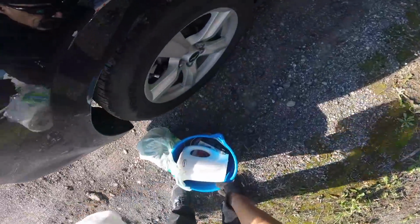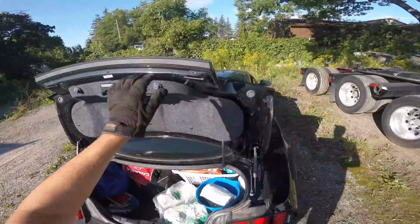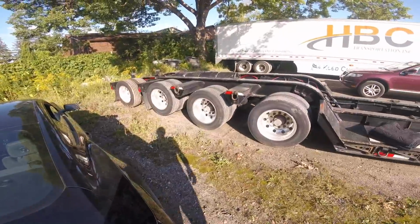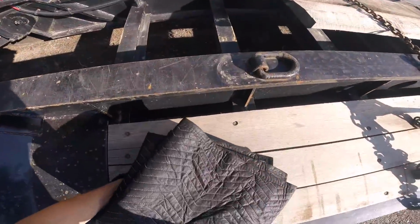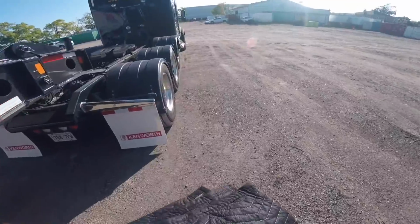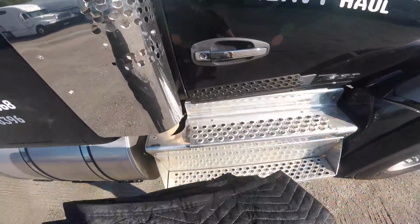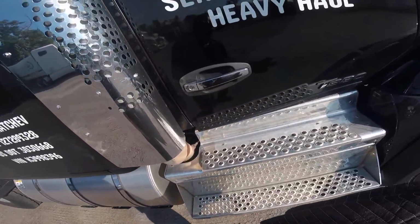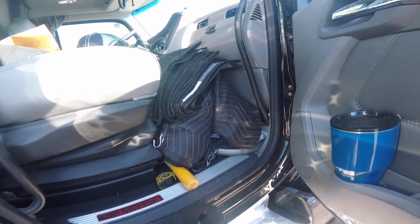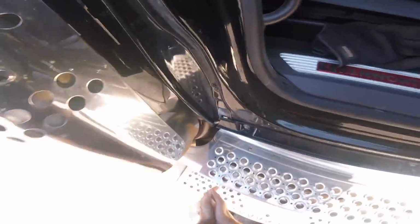Alright, now we can put this junk back in here. And we're good to go. That wasn't so hard, was it? See? Ford Mustang is a very trucker-friendly vehicle. I'm gonna move this later. For now, that's how I stacked it after unloading. Okay, did I bring my phone? Yeah, I got the phone.